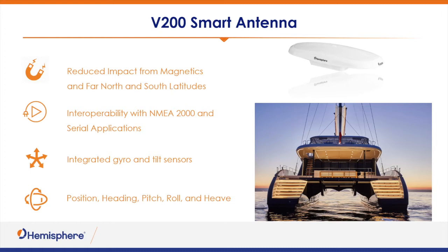The V200 does have an integrated gyro and tilt sensor. These will help in any times of, say, GNSS outages or interruptions. It does help for faster reacquisition, as well as to guide us through any potential outages or interruptions for a short period of time. It's roughly about 1 degree of accuracy loss per minute, up to upwards of 3 minutes. And that happens again when there's a GNSS outage or interruption, whether you're going underneath a bridge or you're in busy waterways where there's some sort of blockage to the GNSS antennas or system. And the V200 is also set to work and provide position and heading, as well as pitch, roll, and heave.